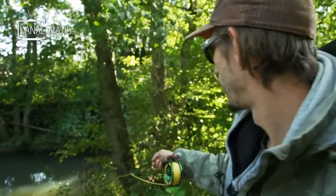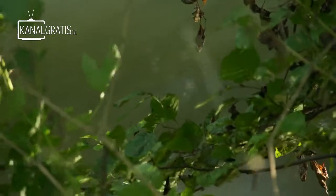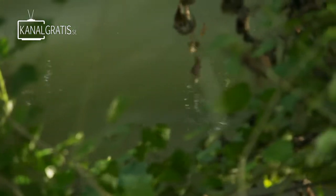I found a fish down here. I don't know how big it is. It's just outside of the branches hanging down, that dead branch. I need to back up just a little bit, change the fly and give it a go.